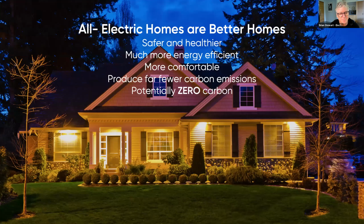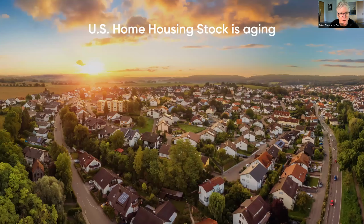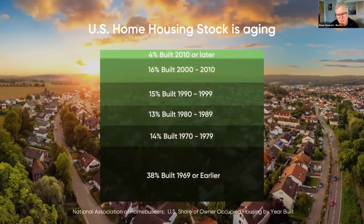So because of this, there's just more homes that are wanting to be all electric. That's quite straightforward if we're building new homes. But what about the homes that are already here? If you look at the building stock in the United States, what you see is that a lot of our homes are relatively old, and that's not a bad thing. A lot of people like older homes. We live in one, we love it.